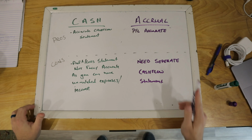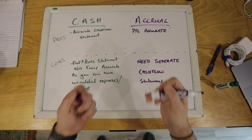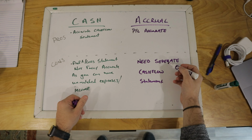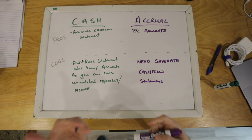With accrual-based accounting, your profit and loss is accurate, which is a good thing. So you'll always know how much money you've actually earned because your expenses and your income are matched to one another, and I'll tell you more about that when we get into the examples. But you do need a separate cash flow statement, which isn't the best because, like I said, at the beginning of your business, you want to know how much cash you have.